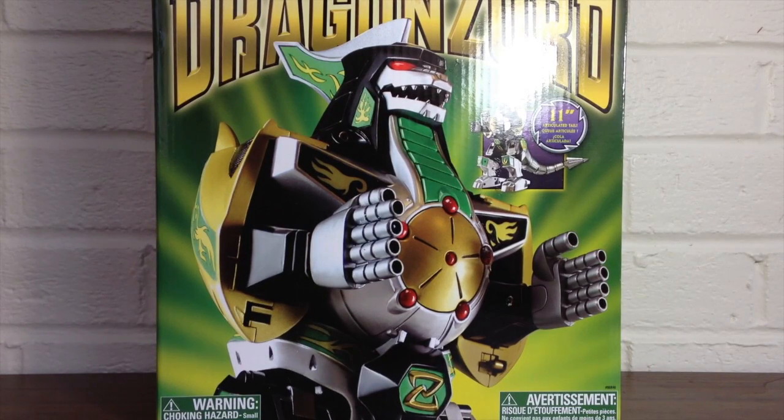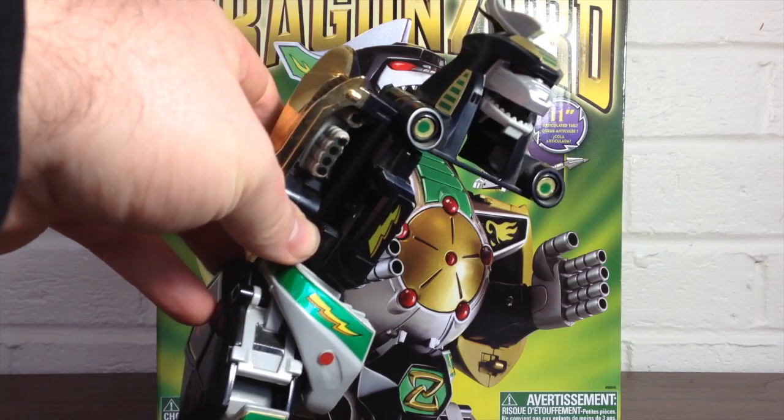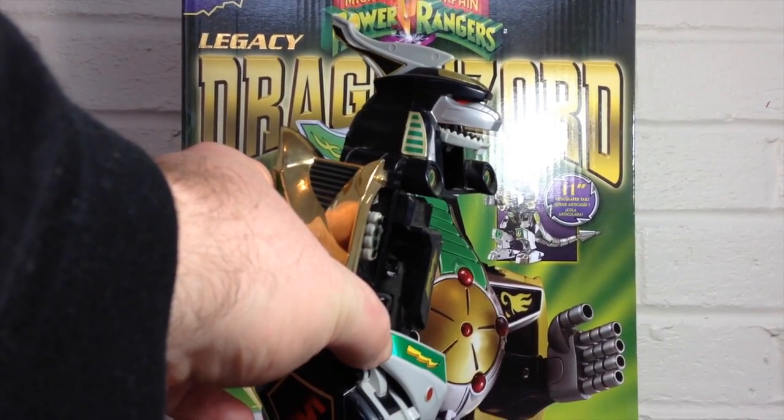But then throughout the first season, when it was showing that the Green Ranger and the DRAGONZORD were coming out, that was a very important part in a Power Rangers fan's life, and the DRAGONZORD became the biggest thing to get. And I did have the DRAGONZORD when I was a kid, as I said in the little intro. But sadly, this is all that remains from it. It was a very cool toy back then, and it's pretty sad that's all that's left.